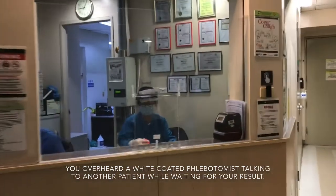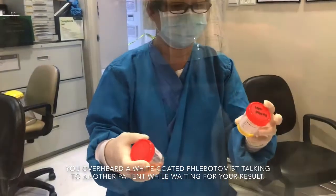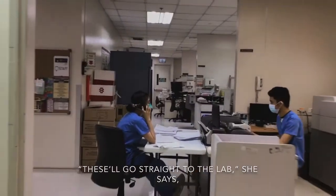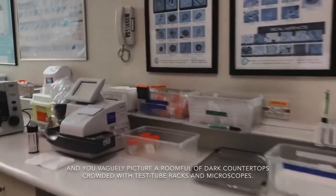You overheard a white-coated phlebotomist talking to another patient while waiting for a result. "This will go straight to the lab," she says, and you vaguely picture a room full of dark countertops crowded with test tubes and microscopes.